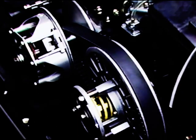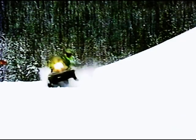Combine that with a Pulse Charger exhaust and a high-performance Comet clutch, and you can see why the El Tigre is one of the most exciting new sleds to come down the trail in years. It also has a tunnel-mounted heat exchanger and a full-block track for aggressive grip and acceleration.